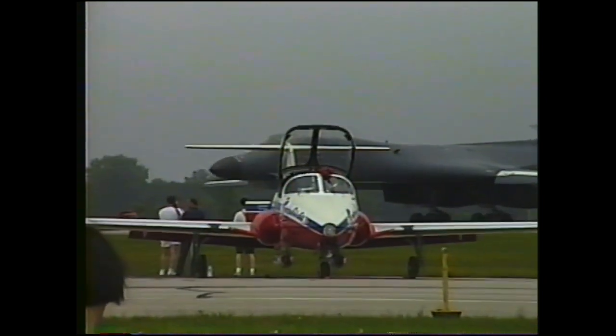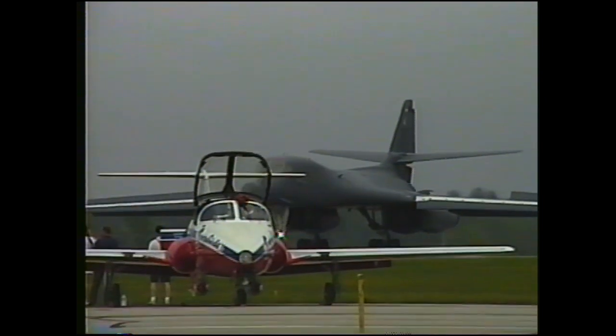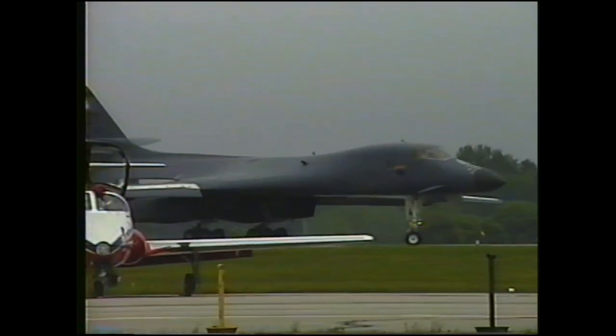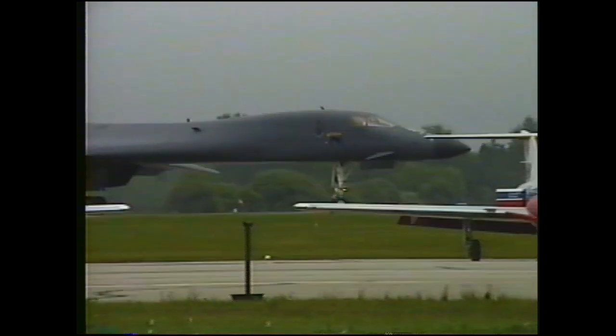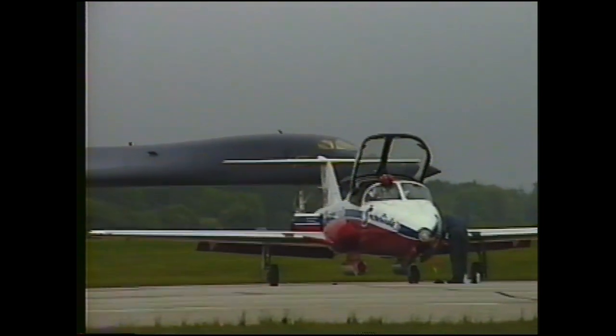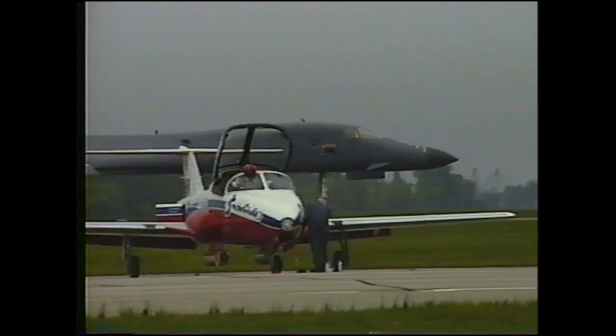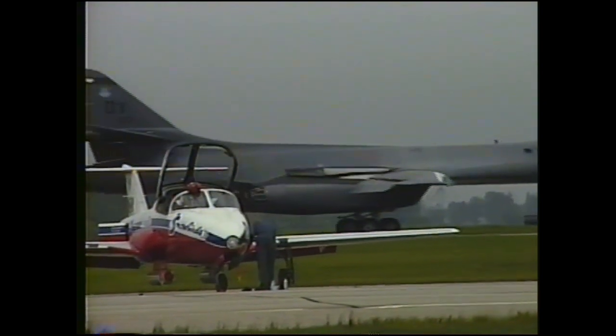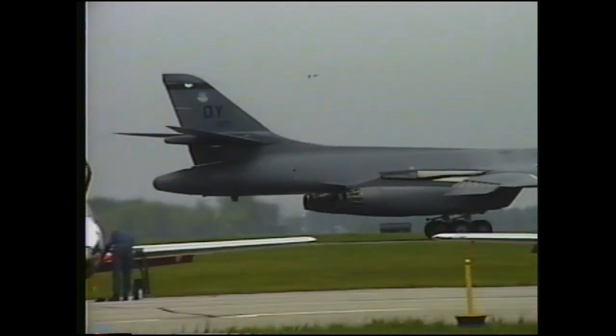There's our B-1 bomber, flown by the pilots today, Captain Cameron Humphreys from Sheridan, Wyoming, Captain Phil Weilhauer from East Windsor, Connecticut, and the Offensive Systems Officer, Captain John Erickson from Dell Rapids, South Dakota.